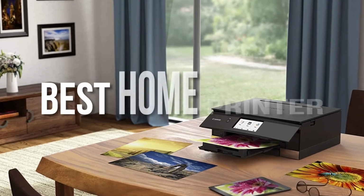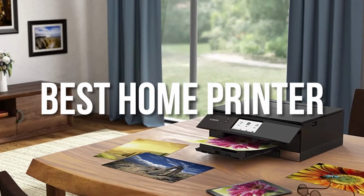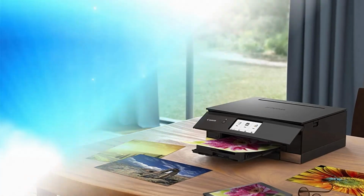In this episode, we are looking at the best home printer on the market for every price range.